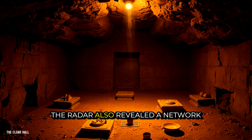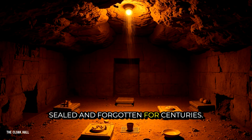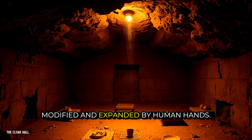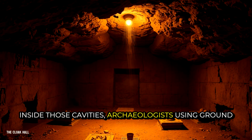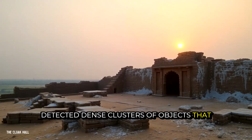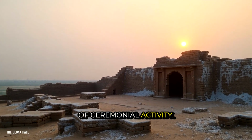The radar also revealed a network of caves beneath the Pyramid of the Sun, chambers that had been sealed and forgotten for centuries. The sensors traced the outlines of natural lava tubes that were later modified and expanded by human hands. Inside those cavities, archaeologists using ground-penetrating radar in a follow-up survey detected dense clusters of objects that turned out to be offerings, ceramic vessels, obsidian blades, and the remains of ceremonial activity.